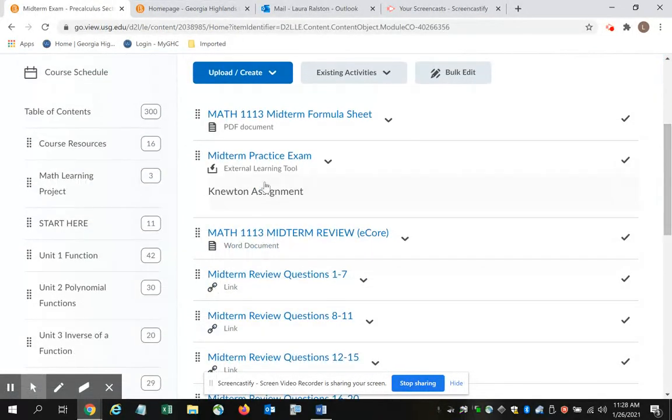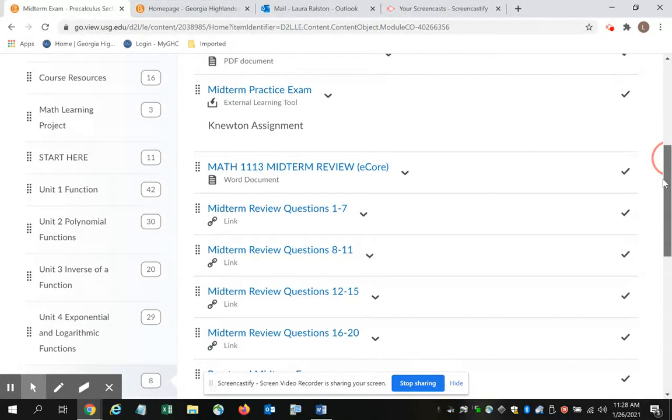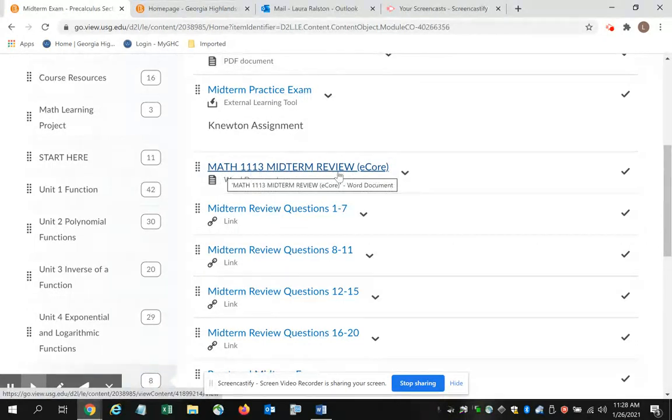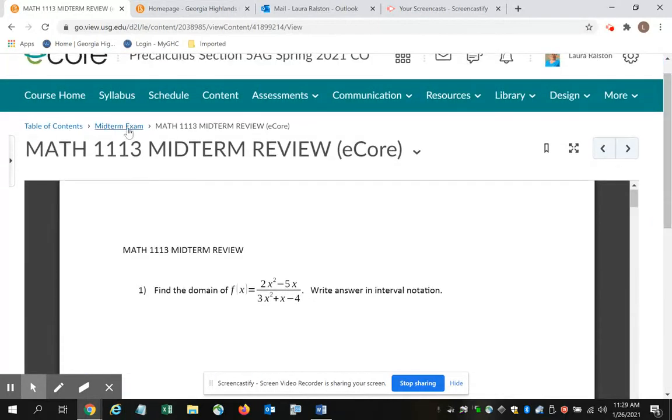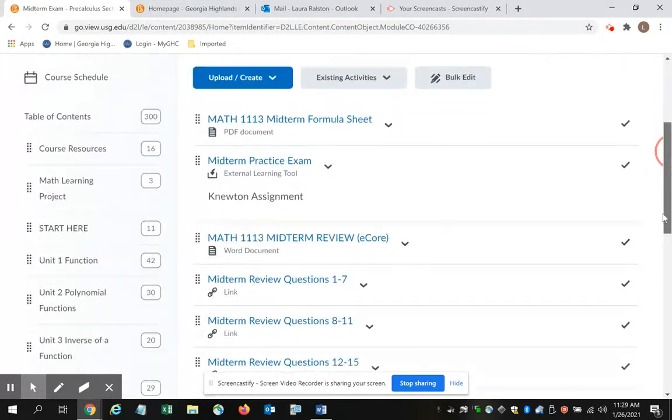Also, as I mentioned, you do have a midterm practice exam, which is in Newton. That is a graded assignment. You can't skip it. But again, I find that a little concerning because the formatting of the questions on the actual midterm are slightly different than what you see in Newton. So one of the things that I've done to try to help you prepare for the exam is I viewed the exam and got a sense of the type of questions, how the questions were worded, and so forth, and I created a Math 11-13 midterm review specifically for eCore, and the questions on this document are formatted in the way that you would see them on the actual midterm exam. Now, these are not the exact questions you would see, but they're formatted, they're worded in the same way.